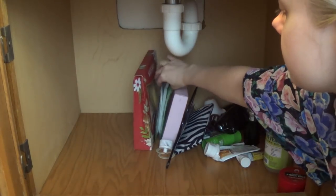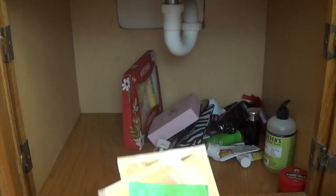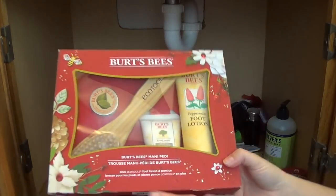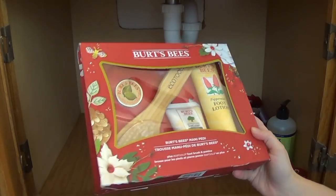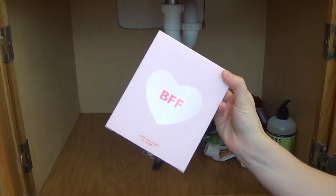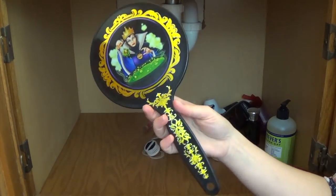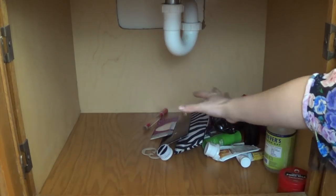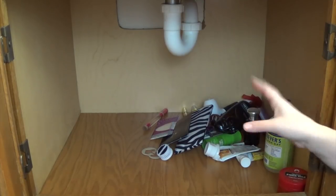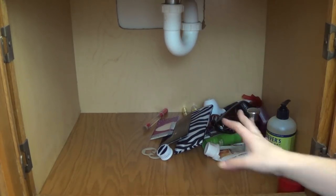All right, and then this stuff right here are face masks and a foot mask and also a hand mask. This right here I got for Christmas, and it's a Burt's Bees mani-pedi kit. This right here is my Kim Kardashian perfume, which I'm almost out of the perfume that I'm currently using, so this will be the next one that I will be using. Right here is my little Evil Queen Snow White makeup mirror, which I'm absolutely obsessed with. And then here is just a bunch of crap just thrown in here that doesn't have a good place to go. So this is the stuff that was mainly driving me nuts.